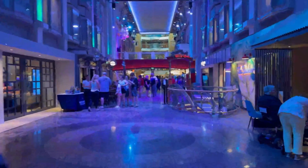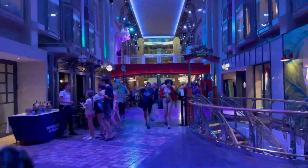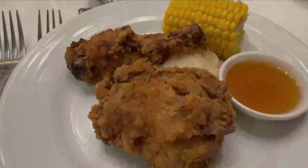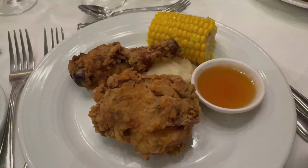After a decent sail away party, the group decided to head to dinner. Royal Caribbean offers a set menu, so I decided to go with this traditional dish, the Southern Fried Chicken.